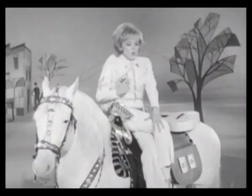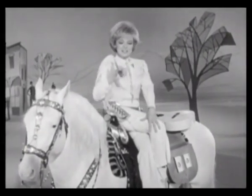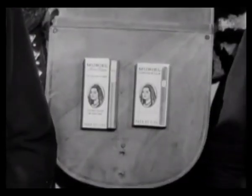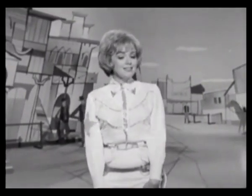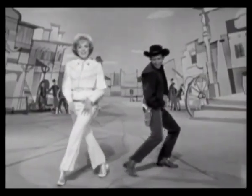Edie Adams! Well, it ain't Annie Oakley, but I brought my big six-shooter and my Western-style guitar to tell you all about Muriel cigars. You tell us, Edie. Muriel makes a shape for you that's just your style. Choose the one that suits you best and give it a try. You get the light touch with the right taste. The blend is sublime. Why don't you pick one up and smoke it sometime?